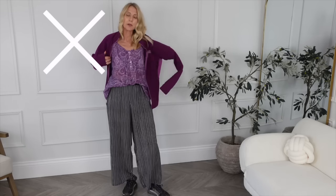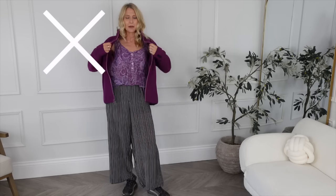So then we've also got a very dated top. Both the pattern is dated and then when you put it together with the stripe in the trouser, again, just nothing screams freshness about this outfit. Bringing out this purple fleece again. A lot of people would just do that.